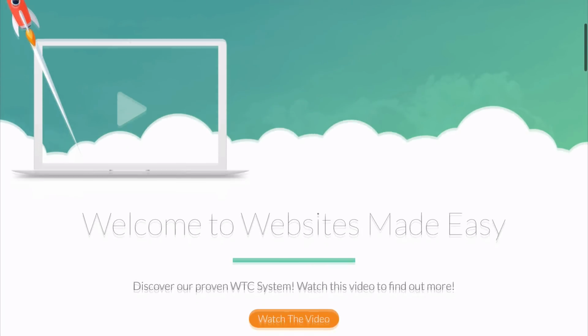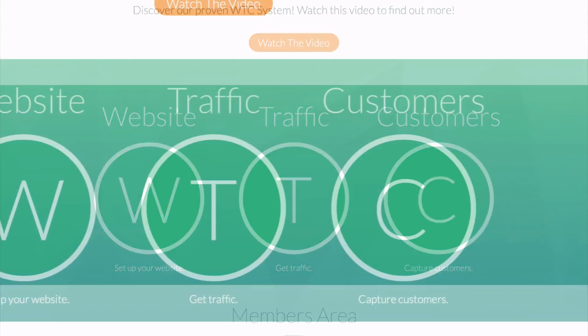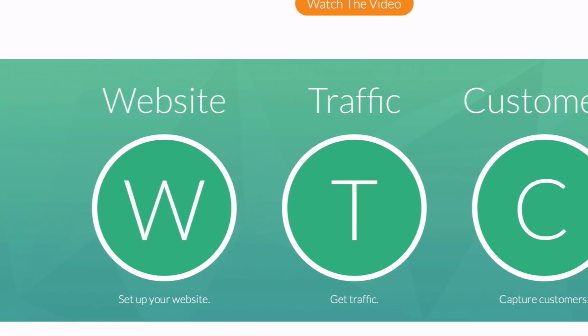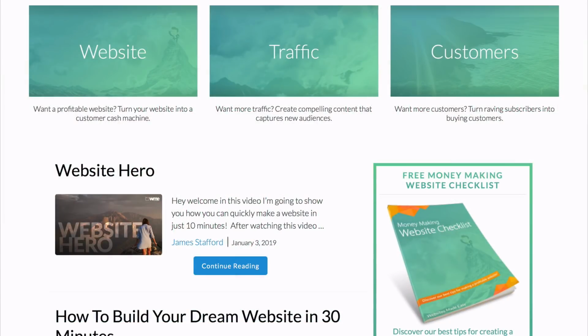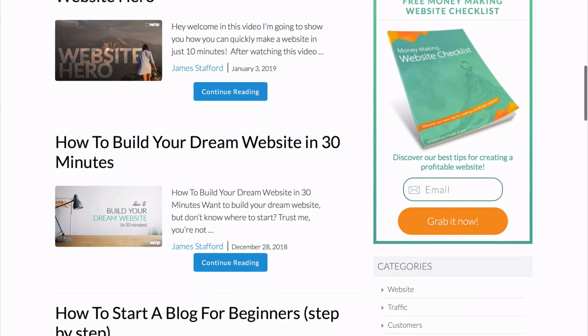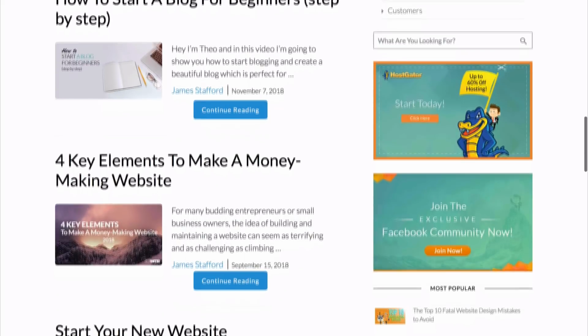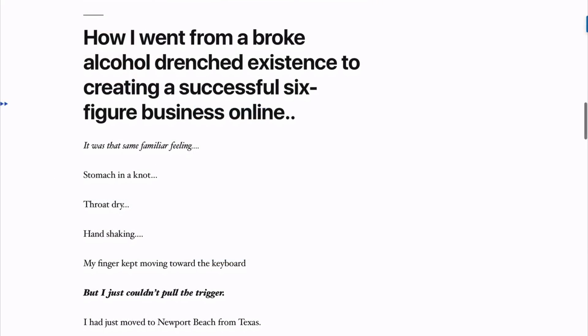So at Websites Made Easy, in this part of my homepage, I cover 3 main topics that are important to my blog and business: creating a website or blog, getting traffic, and capturing new customers. Ultimately showing people the basic steps of how to get started online with a profitable website and blog to consistently make money.